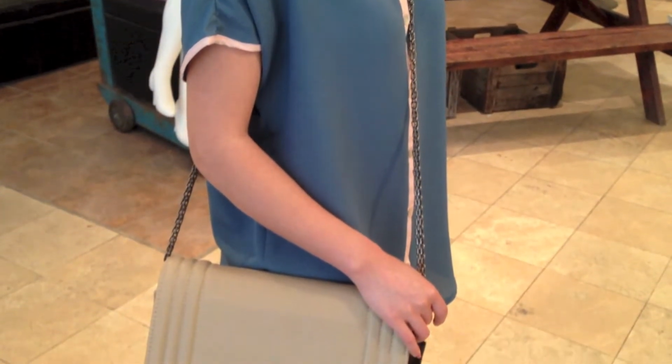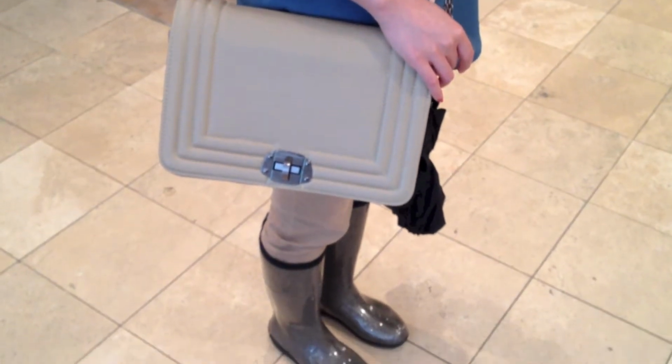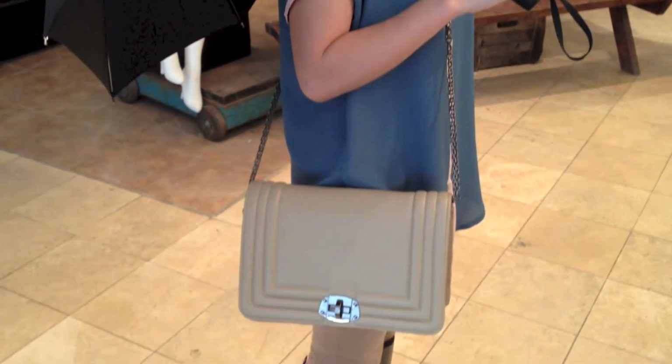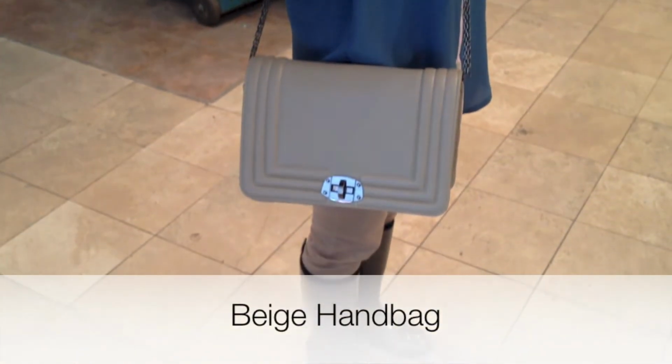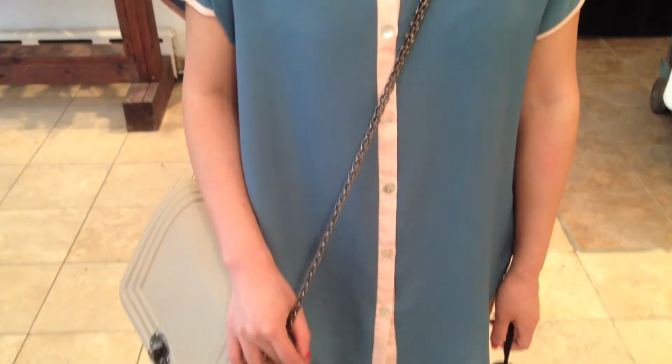Our model today is June and she's wearing a practical outfit for the rainy weather. We suggest wearing a small side bag on a rainy day. This way it will be easier to walk with an umbrella and you don't have to worry about your bag getting wet.